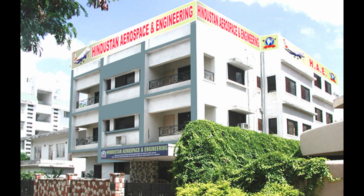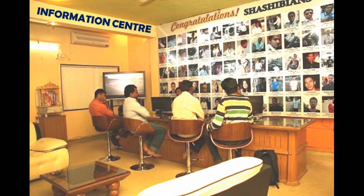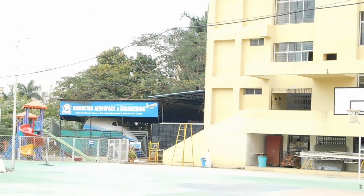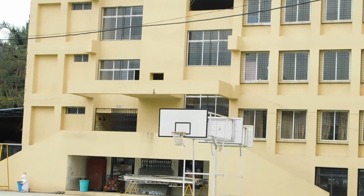We start from our admin block. From here we look after the campus activities. This is our information cum help center, from where learners of HE get 24/7 assistance in all aspects. Now, we are taking you to our academic section, where theory and practical classes, sports and other activities are conducted.